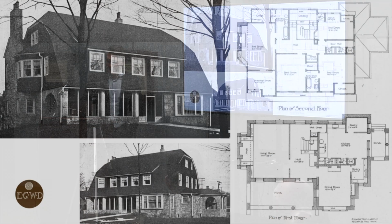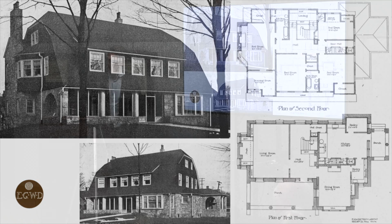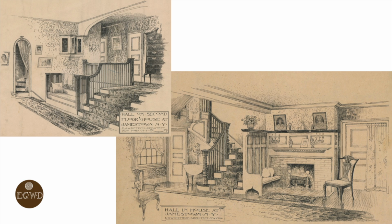This home was in Jamestown, New York, and it was for Arthur K. Briggs. And this, again, is representing sort of this arts and crafts style of Dietrich's, although we can still see some of those elements from his earlier designs coming in. Here's a photo of how the exterior looked when it was built, and then some of the interior spaces.